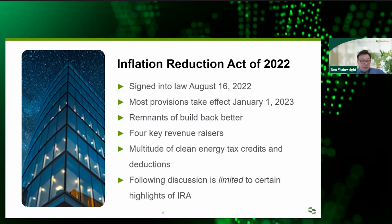From an income tax perspective, as a point of information, the act includes significant tax credits and incentives covering a broad category of clean energy initiatives, as well as key revenue raisers, which we will not discuss today. As a broad perspective, what we saw within the Inflation Reduction Act was an extension of existing credits and deductions, and enhancing existing tax credits, specifically in the clean energy space. The act is often referred to as the Green Energy Act, the Sustainability Act, or the Clean Energy Act.